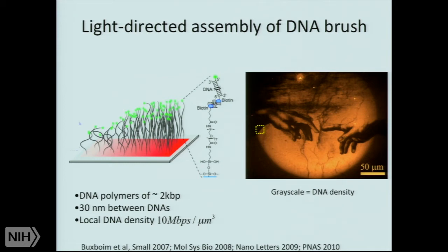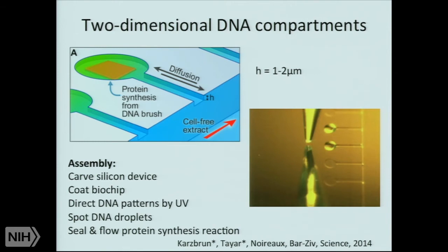So this is, in essence, the technique, and we spent a number of years investigating the properties of these DNA brushes, but instead I'll now focus on the encapsulation of these kinds of DNA brushes into compartments, and this is the most recent work we published. What you do now is carve, and you take a silicon device, coated with a thin glass coat, which allows us now to use our biochip approach. Our biochip approach is functional on glass. What you do now is immobilize DNA at the center of these structures.